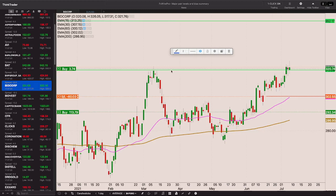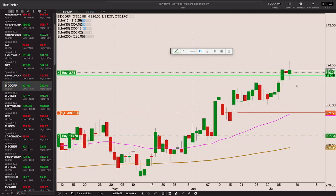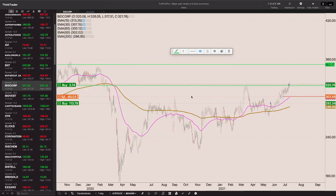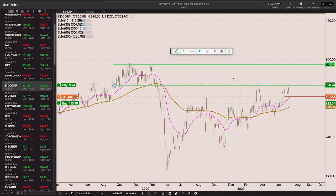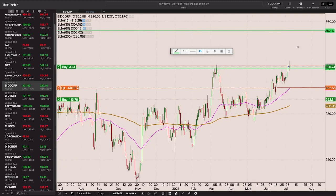Bitcop still holding above that resistance level there. What was resistance is now holding as support with a tiny bullish engulfing candle there. Bitcop looking fairly strong. I'm liking Bitcop at the minute. So the next, I'll be adding again to my position above that 352 level, but that's quite some distance.